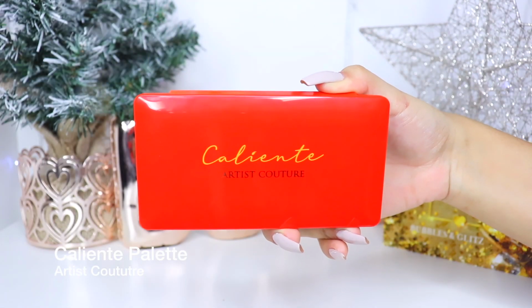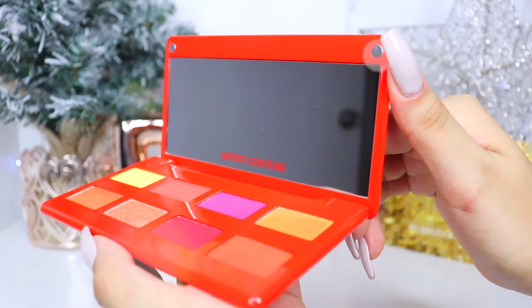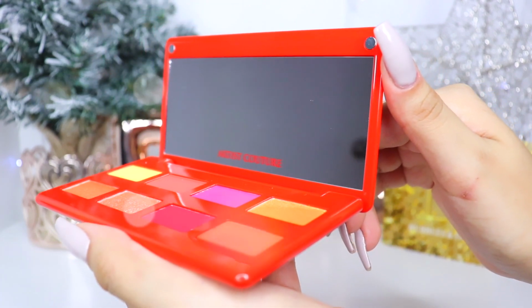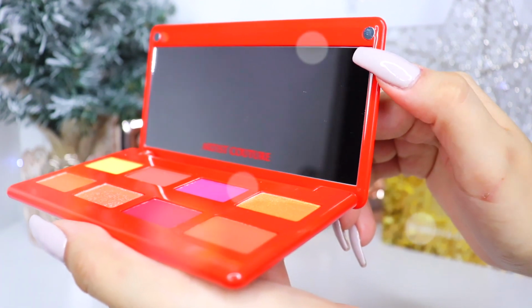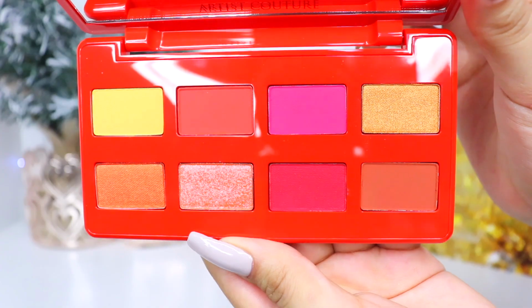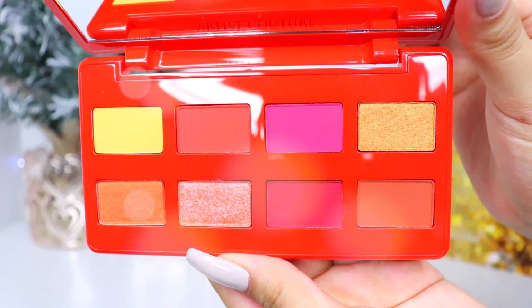I love it. I love the cute compact packaging. And it's a magnetic palette, so when you open it up, you have this cute mirror in here, and you can see the magnets right there. I love the mirror. The mirror is actually very useful. It fits both eyes in here. The color scheme of the palette is very, very beautiful. I love it. It's very neon.